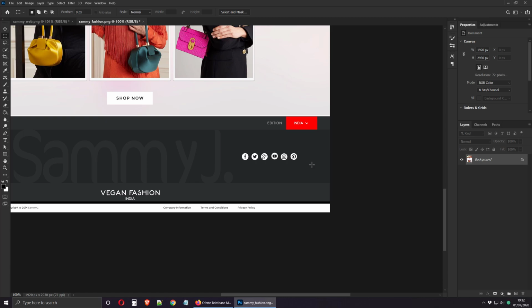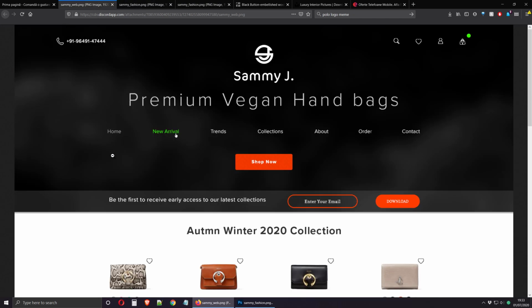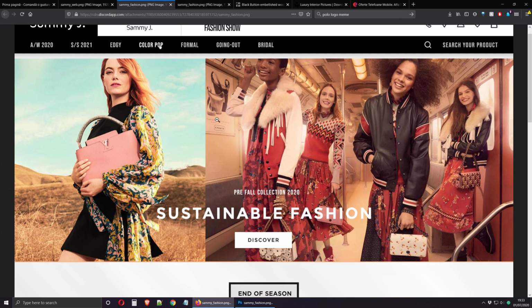Yeah, so overall, again, this is a bit of a mess, but let me see if I can actually find the latest design. The latest one is actually better. No, I don't have the latest one available to me. But overall, this was a big improvement from this design that made absolutely no sense to this one.